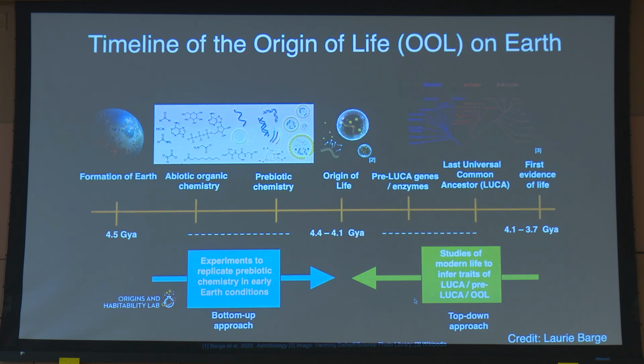So this is a timeline of the origin of life on Earth. This is somewhat of a misnomer in that the origin of life itself is actually a process, not really an event, so to speak. But just to illustrate, this is the geologic timeline.